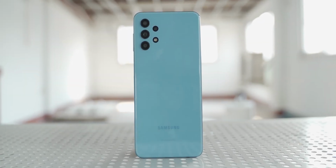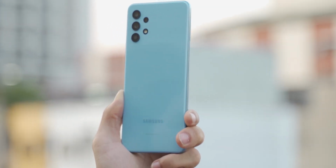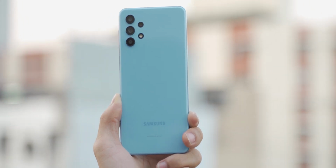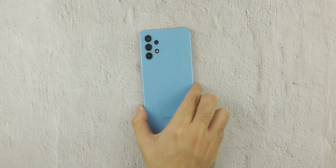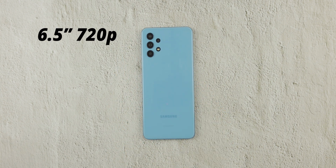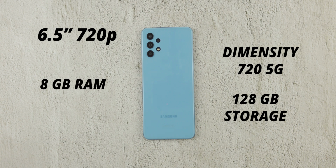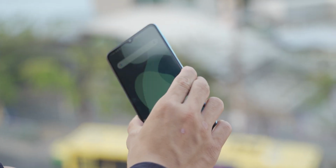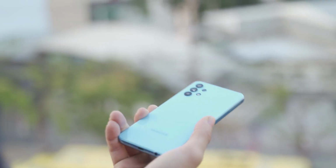This is Samsung A32 5G. It's a new mid-range 5G smartphone that you should be aware of. Let's first start with the specs. The Samsung A32 5G comes with 6.5-inch 720p display, a Dimensity 720 5G chipset, 8GB of RAM, 128GB of storage, and 5000 mAh battery, which is average for a phone this price. But specs don't reflect the whole story.